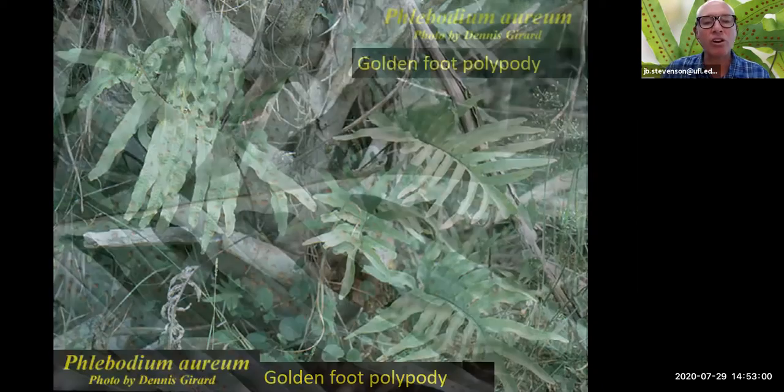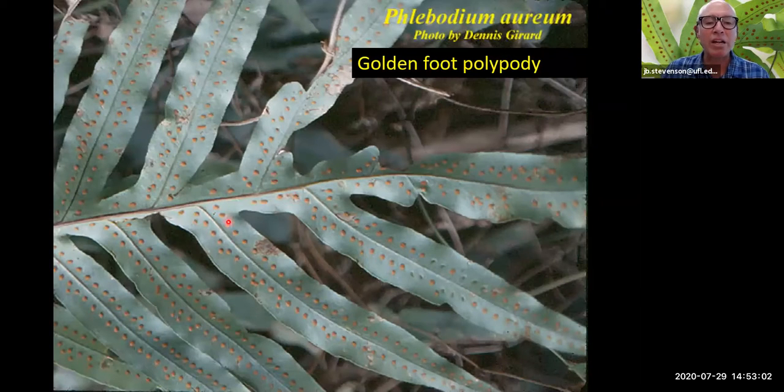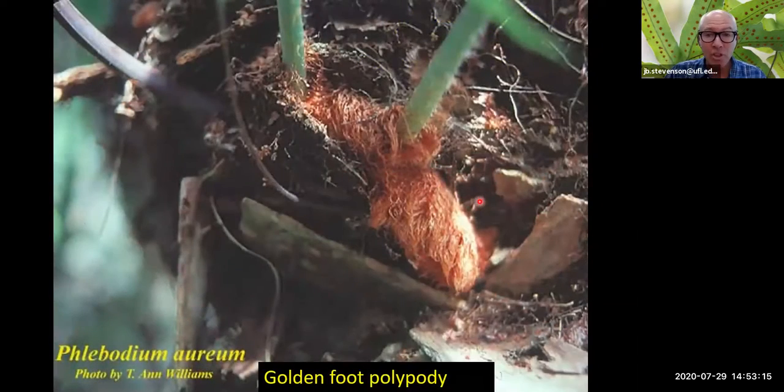We met this one earlier. This is the one that has those very macroscopic and well-spaced sori that we zoomed in on and saw all the individual little sporangia. It's called golden foot because the growing stem is covered in these golden scales. And the tip of that stem, as it grows forward and produces individual little fronds all around, looks something like a little rabbit's foot. So there's the golden foot of the golden foot polypody.